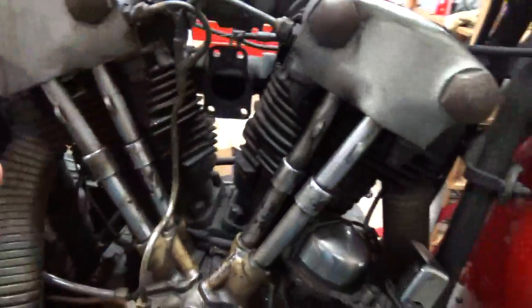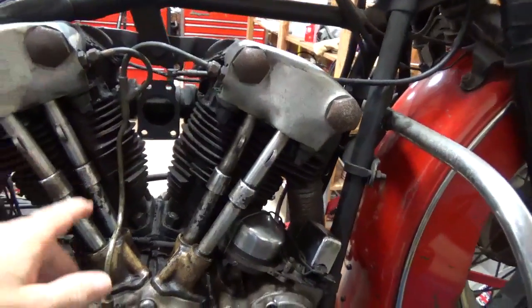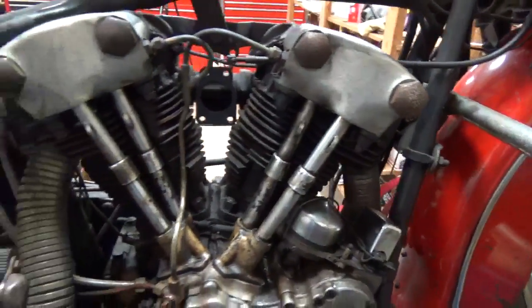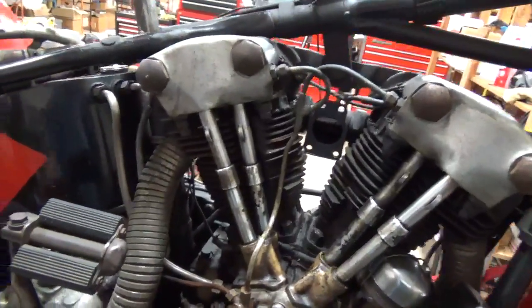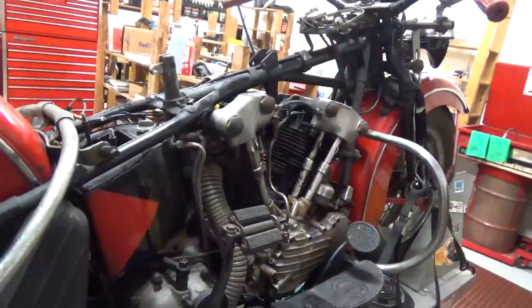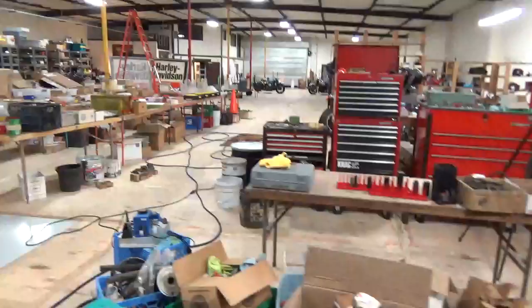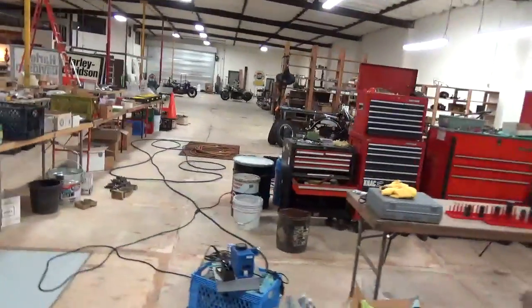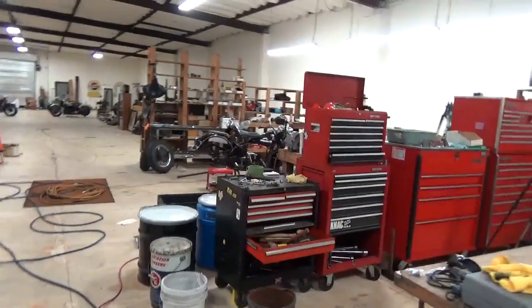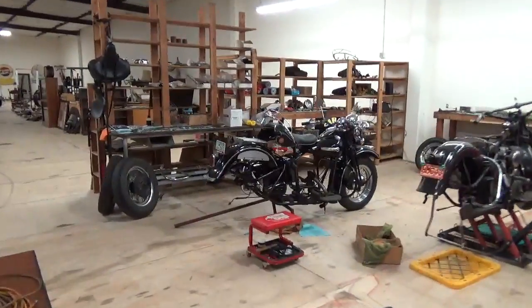As far as the whole machine, I'd bet anybody 100 grand that when I pull them cylinders, I'm going to have a standard bore bike. You want to pony up? Let's go. $100,000 on the table. We'll do it together. So, anyways, let's go have a look at the 41.